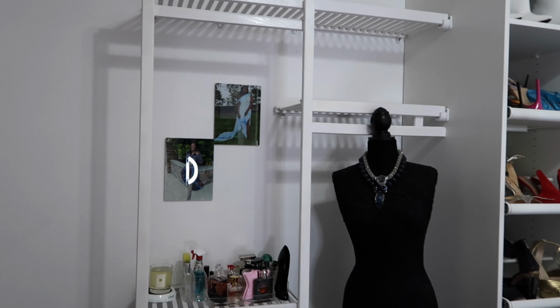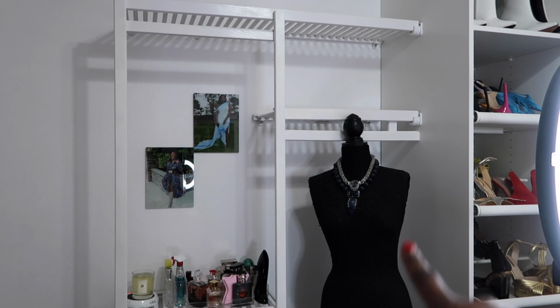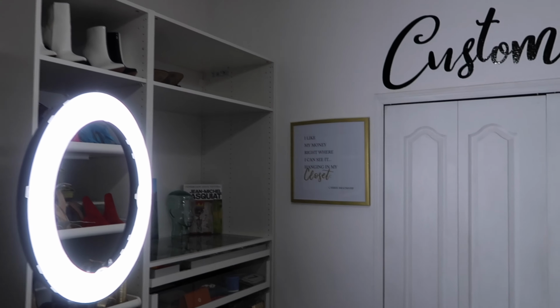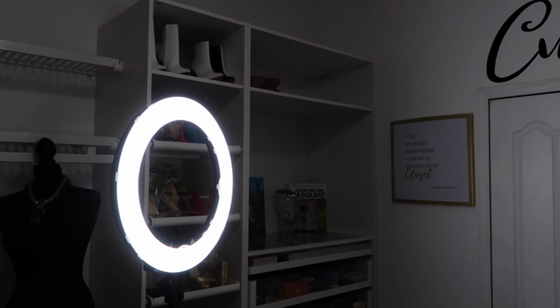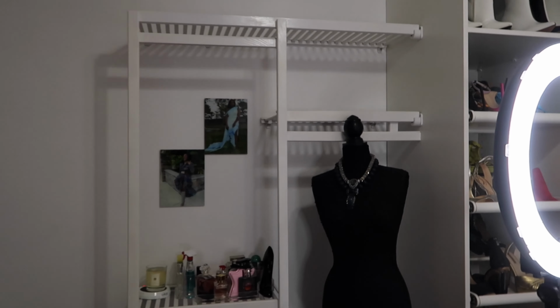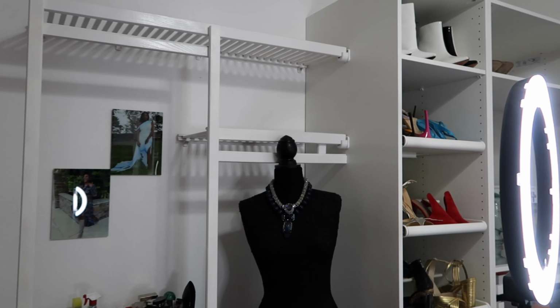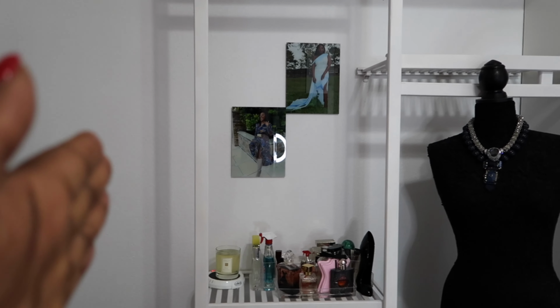All right, so this is where we started. If you remember, for those of you who were with me from the beginning, this little space right here was actually at that corner. Again, excuse my ring light. I need it for you all to see better. And then I had the installation person move it from there to here. So much better.